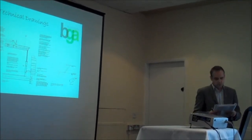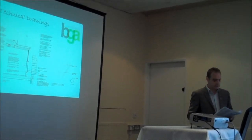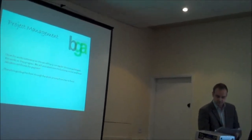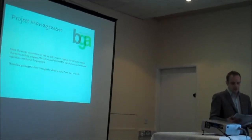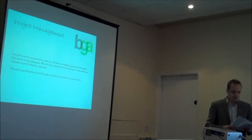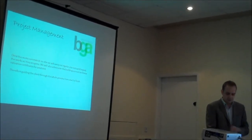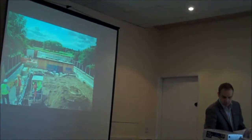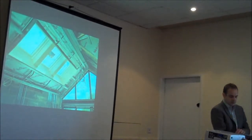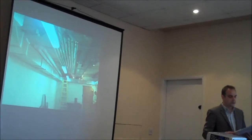These technical drawings will coordinate all the information gathered from the structural engineer and other design professionals and communicate to the contractor how the building should be constructed. This would include what materials are to be used and how they are to be fixed. Once the works commence on site, we will carry out regular site visits and inspect the works as they progress. We will also administer the building contract and issue valuation certificates for payment, therefore guiding the client through the whole process from start to finish. Whilst on site, we will resolve any unforeseen issues such as groundworks, interior detailing, or mechanical and electrical coordination, to name a few.